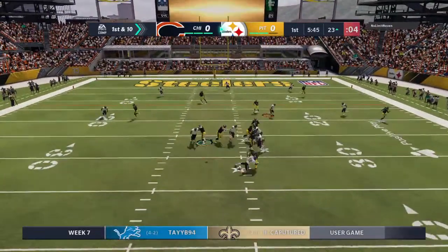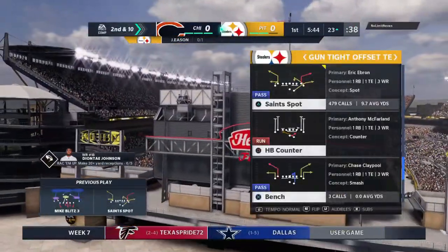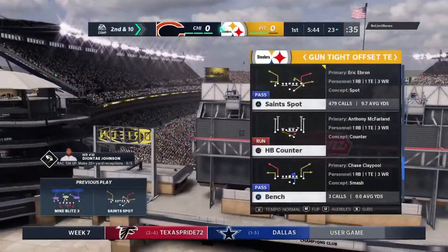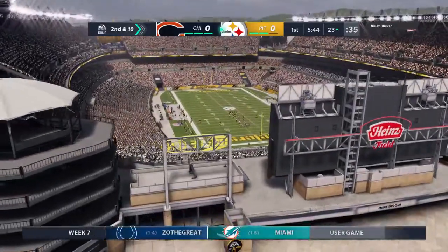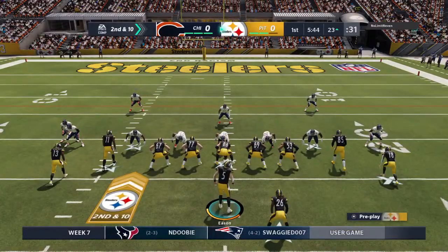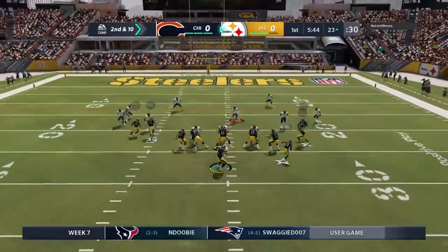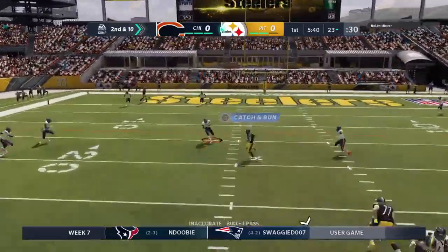First and 10, Eason. Oh, the ball comes out on the hit, but they'll say it's incomplete. Chase Claypool, the intended target, but it's going to be 2nd down. Defensively here, you're facing a top-5 team in terms of points scored in the NFL, so when they're that high-powered, you've got to find a way to hold them under 20, because to me, that's the magic number. 20 points scored, you give yourself.